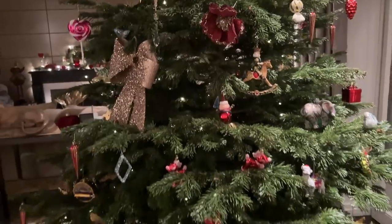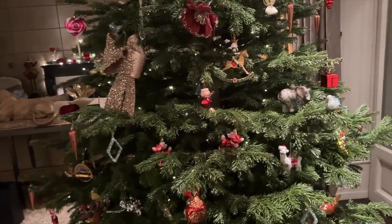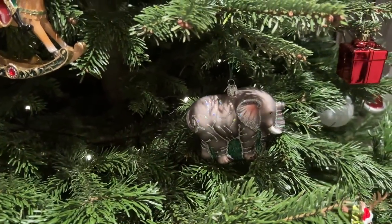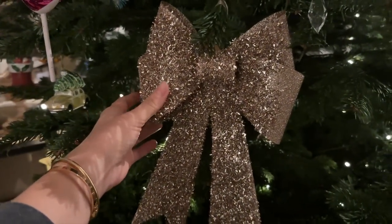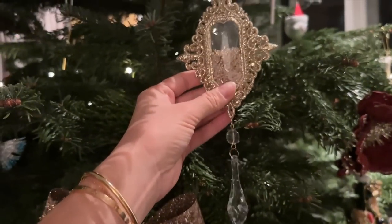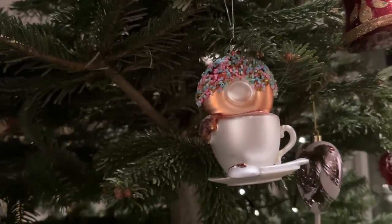So I would say an average price per ornament is around 15 Swiss francs. It really depends. For example, an elephant like this is around 25 francs. This little guy was around 20. These kinds of ribbons were around 10, I would say. This one is a gift from my mom. And then we've got this little cup. It was like 10.